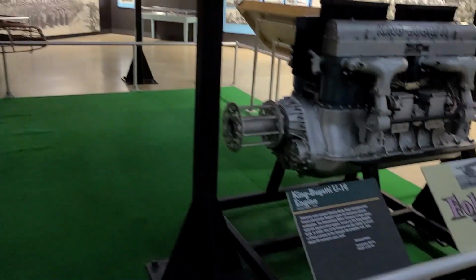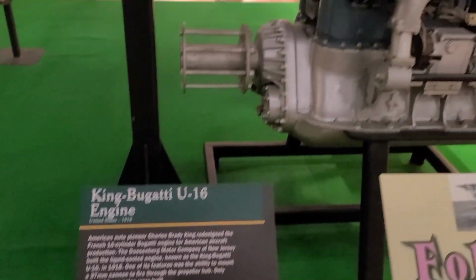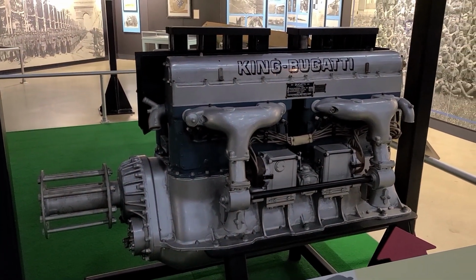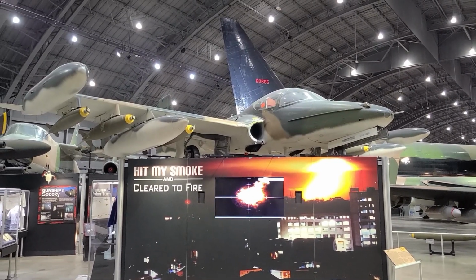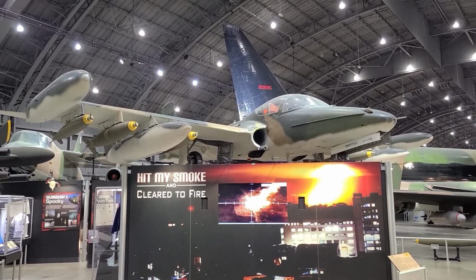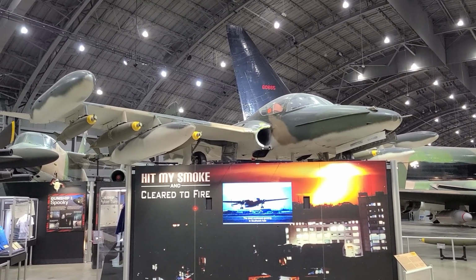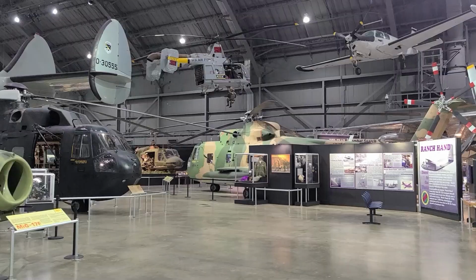And for you sports car fans, the Bugatti King 10 engine. A massive engine for its day. I just have a special place in my heart for the 37. Yeah, it may be an old plane, it may not be a fast plane, but it is a fun plane.